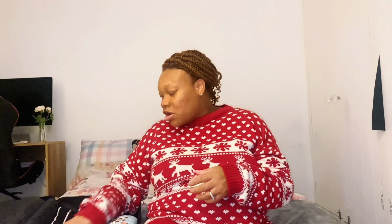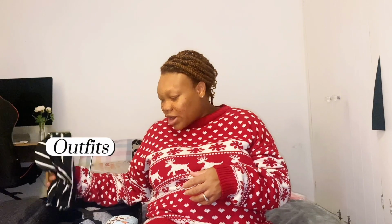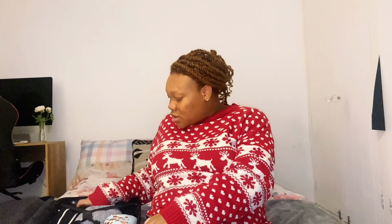We've got some socks, some long dresses, some jumpers, leggings, a nightdress, and all of that. And then for here, we've got disposable maternity pants, 5 of them. Might use them, might not use them.